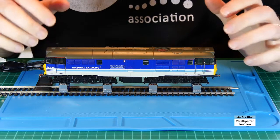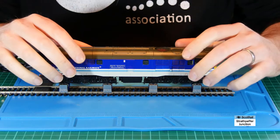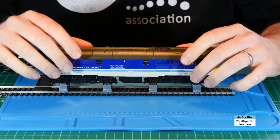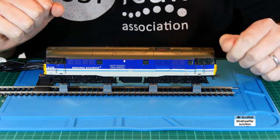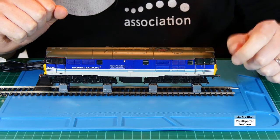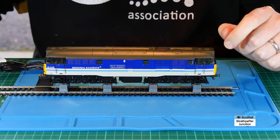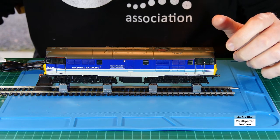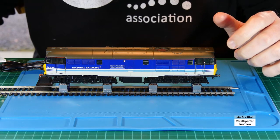Okay, so before we crack on and take the body off and have a look at what's going on with the locomotive itself inside, I thought I'd just give a little demonstration of what the actual problem is, so you can hear it for yourself and see it for yourself. So I've got it on the little rolling road. It's a DC rolling road here. And let's have a little look and see how we get on.